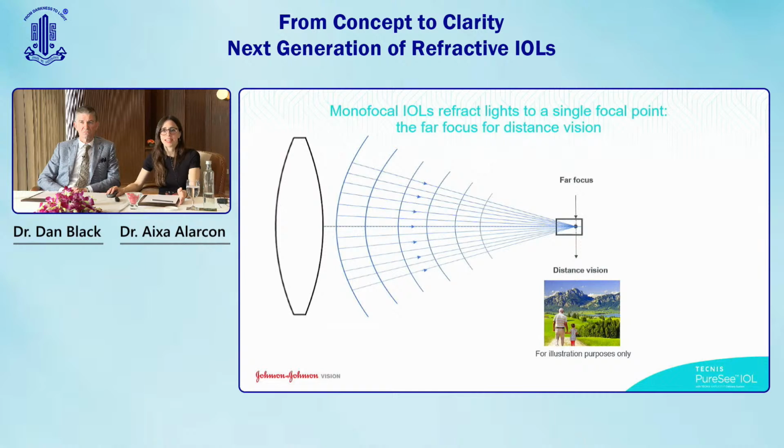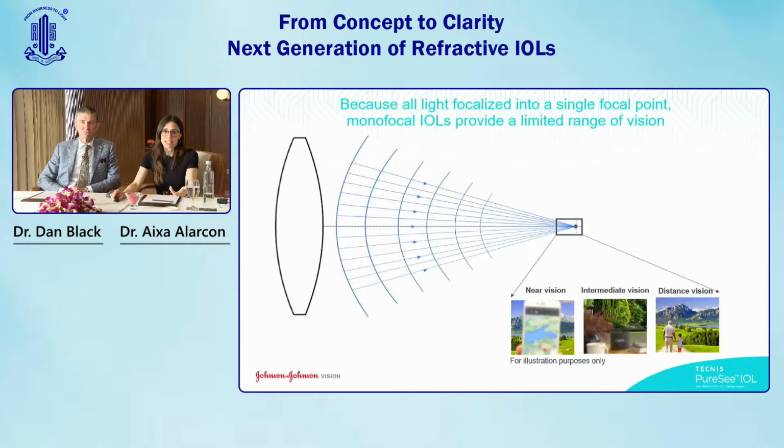They will create at the end a spherical wavefront, and because all the rays are perpendicular to that wavefront, they will all go to one single focus here. That's the distant focus, and that's why monofocal lenses have very good distant vision, but of course they will have a blurred intermediate and also near.